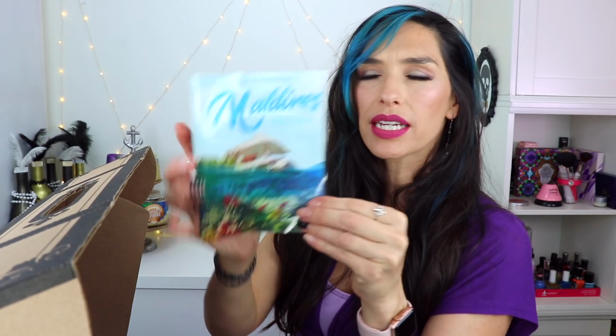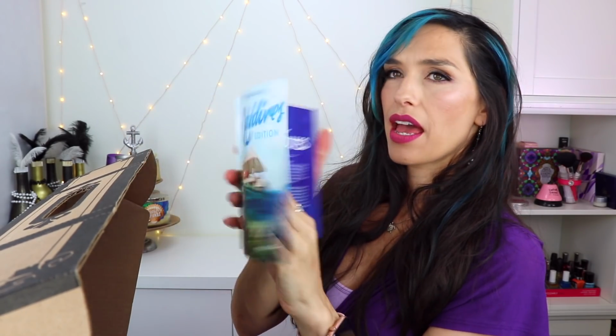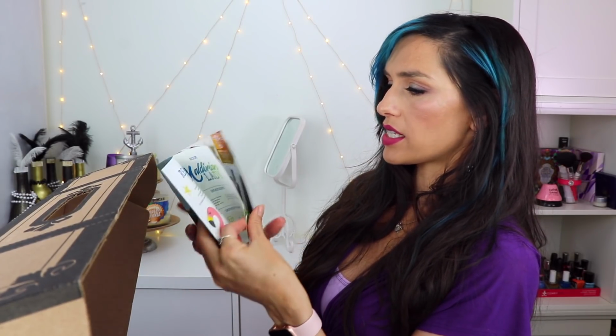Even this little booklet, it's got the shiny plastic on the outside, and obviously this theme is the Maldives. I always thought it was Maldives, and then Colin was like Maldives, and now I feel like I don't know how to pronounce anything. It's got this fabulous little booklet, and it talks about some of the products that are in it, but we're going to go directly to the box first. So a cute little thank you note on there.